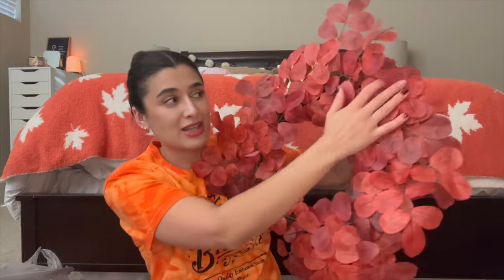And then I also got a wreath for the front door. I wanted to get one that would be fall and Halloween appropriate because we are hosting Thanksgiving too. But I don't know, you guys will have to let me know what you think of this one. It was $30 from Magnolia. Oh, sorry. It was $30 from Threshold.